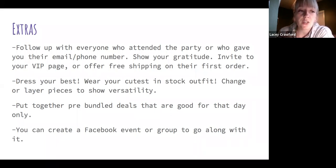And I would just start simple. You have their information. I would just say, thank you so much for stopping by my booth. I really appreciate you taking the time out of your day to do that, and just really show your gratitude. And then, hopefully they'll respond.